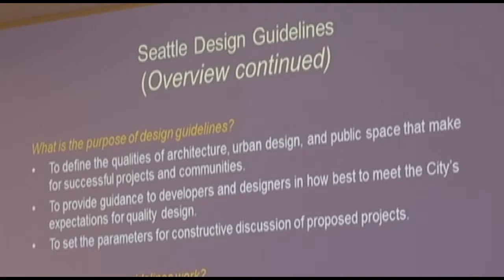Also, a third point here is another important purpose of the design guidelines: to set the parameters for constructive discussion of proposed projects. What does that mean? It means the design review board is most successful when everyone around the table and in the audience understands what they're there to talk about. If you come in talking about something that is not their purview, they don't have any authority to render decisions on it, it's kind of a waste of everybody's time. And part of the role of the design guidelines is to set forth that box.